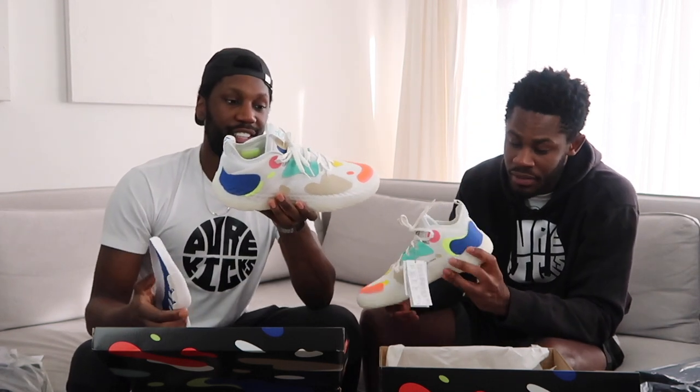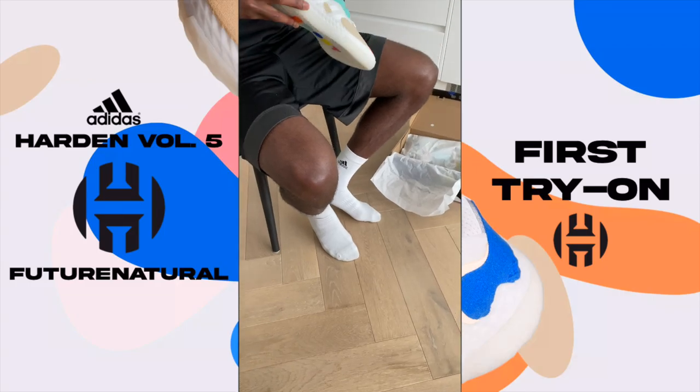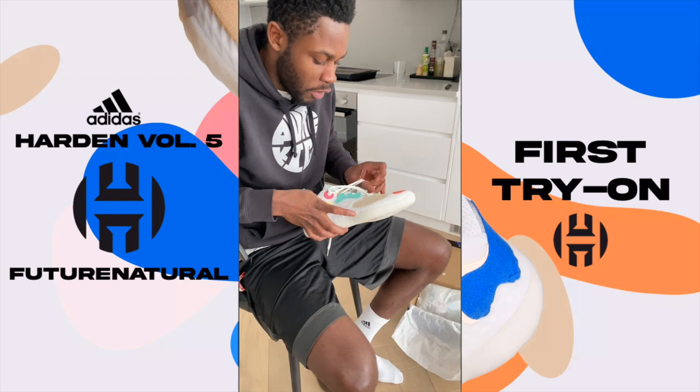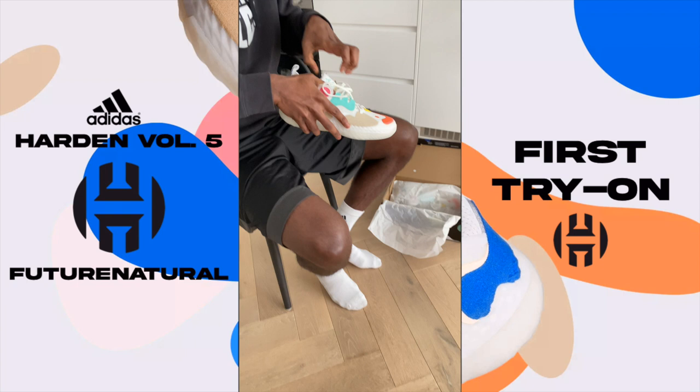I'm very excited, man. Excited to get these on. Maybe on the court just to try them on. I'm going to get them on court right now. All right, say no more, let's get them on. Listen, before I slip these on, I'm expecting cozy levels to be on 100, my guy. I think so. It's boost hardens.